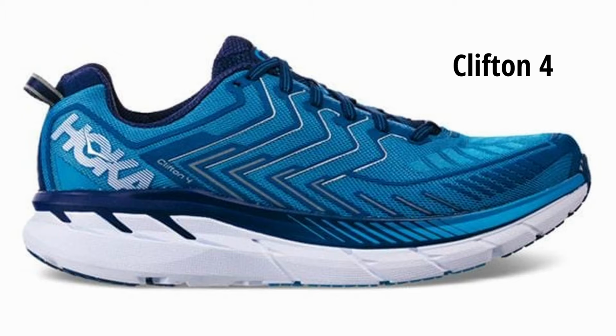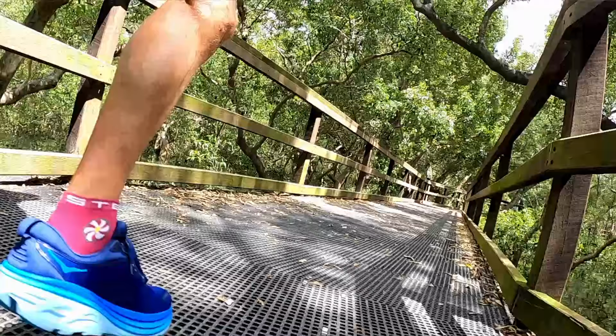Mind you, not as firm as the Clifton 4s and 5s that I did have some time ago, which were my last venture into the Hoka road running shoes. I've seen a lot of comments on Strava and on Instagram, also a lot of reviews here on YouTube, raving about the Bondi 8s and how cushioned they are. But for me, guys, it just didn't scream ultra cushion.